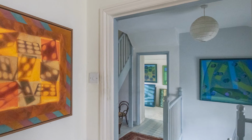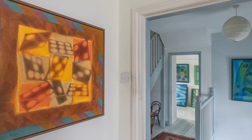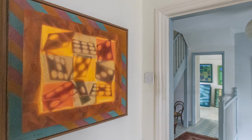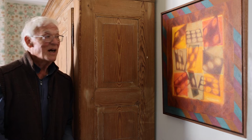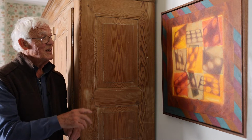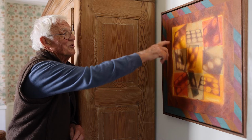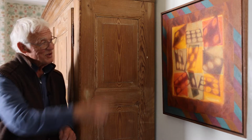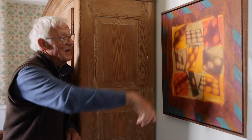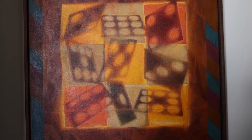I'm not a mathematician, but I'm fascinated with the logic of numbers and how numbers relate to the logic in music. And this painting here, I call it the magic mandala. And the interesting thing is that if you see there's dots or circles, and whichever direction you take, whether it's diagonally across or down, it always adds up to 15.